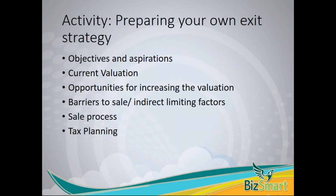But what I've given you here, especially if you go back and look at these slides or listen to this recording after the event, is a framework for you to be thinking about the key areas that you need to consider in terms of preparing your exit strategy.